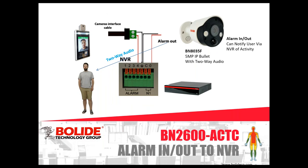Okay, another scenario is, okay, so we have this camera. It's the BN8035F. It's got two-way audio with a built-in speaker and mic on the camera. So you can have this camera, via the alarm in and out, trigger the NVR to notify the user via email notification or push notification from the NVR. And they can now go to the camera and have pretty much an intercom system. They can talk back and forth with a person at the door. This camera has a built-in speaker and mic already. So if you have someone who's not allowed in, you can have a verbal conversation with them and find out what's going on.